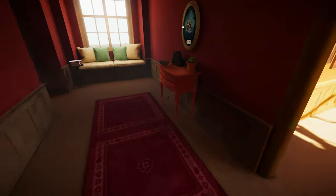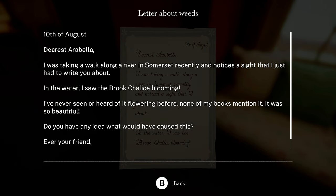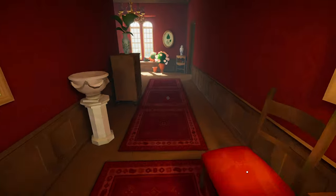Cradle fern. A fairy. Somerset recently noticed a sight. A brook chalice is blooming. The Somerset. Unlocked. Okay. Let's see if there's a Somerset River then.